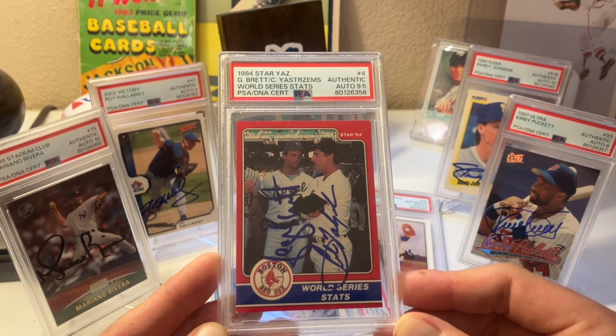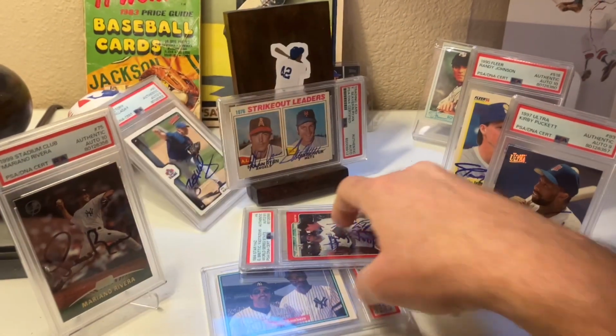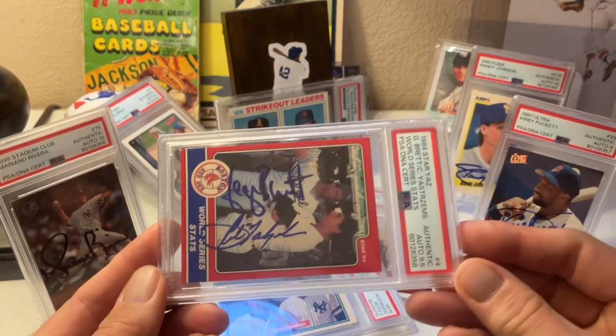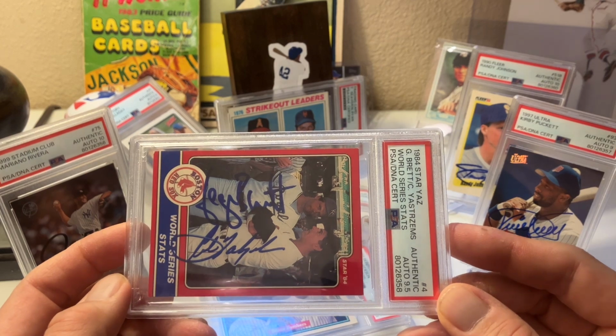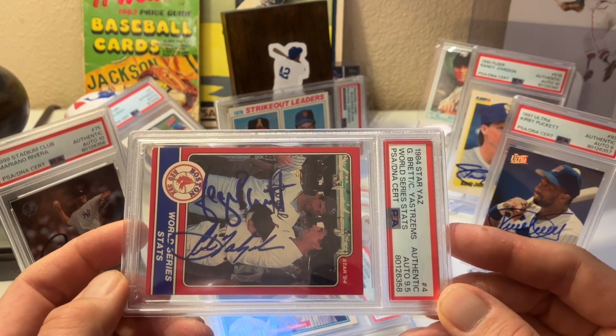Very strange, but true. So anyway, what I wanted to show you, there it is. I think the Yaz is a little light here for some reason, but that's the auto and that's the 9.5.